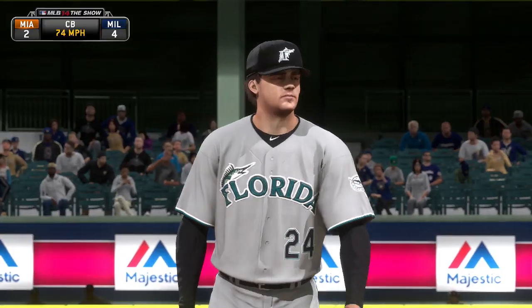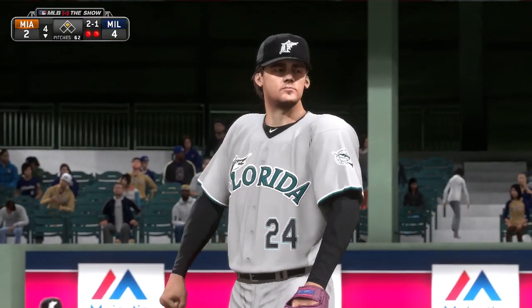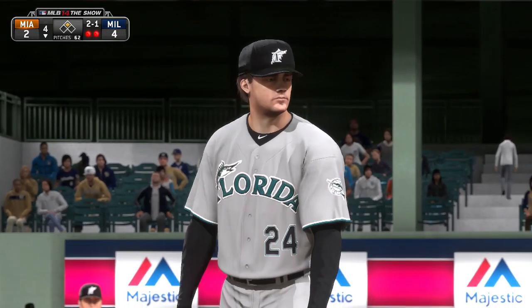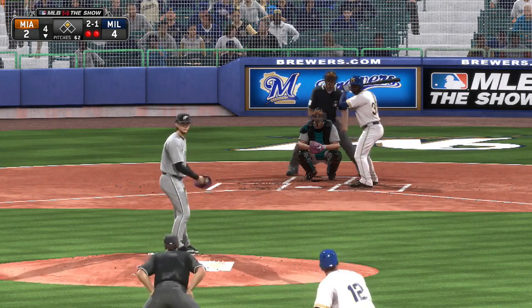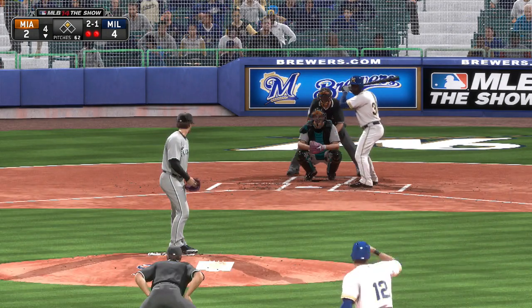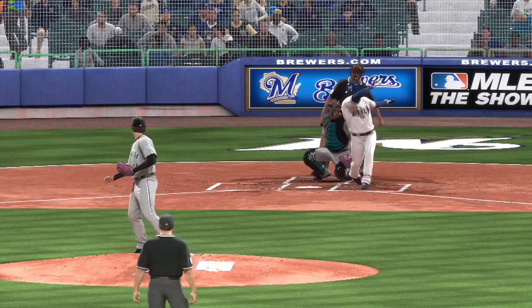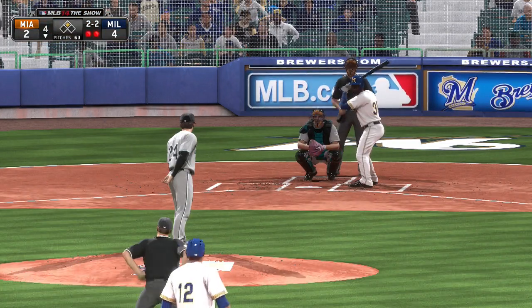One pitch is a curveball that misses, ball 2. And this is a guy that needs to throw that curveball for a strike. Yeah, when he doesn't have command on it, that's when he has to lean on his fastball. And sometimes that'll get him in trouble. I had him guessing that time as he's barely able to foul it away.